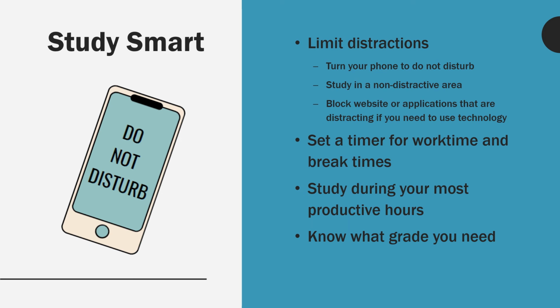Study smart. The duration of time studying does not equal quality time studying. Create or find an environment where you can thrive while studying. You can do this by limiting distractions. Your phone and your computer may be distraction number 1. For others, it may be family obligations. For electronic distractions, you can turn off your phone or turn it to do not disturb. Study in a non-distractive area, and block websites or applications that are distracting if you need to use technology.